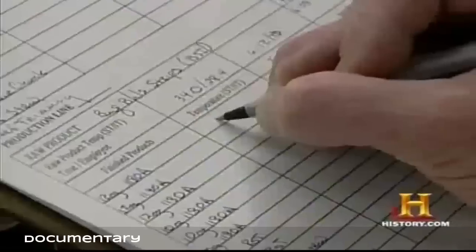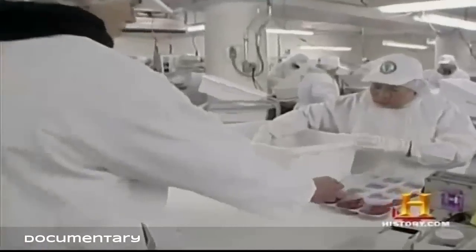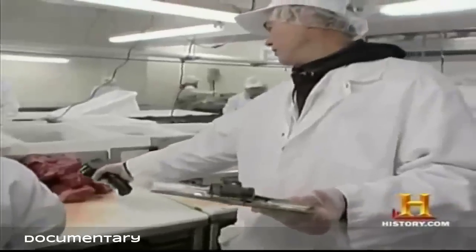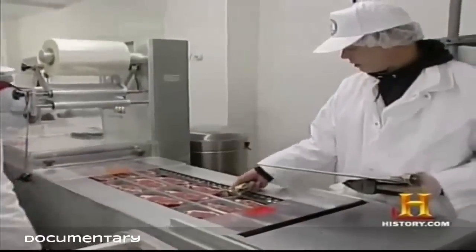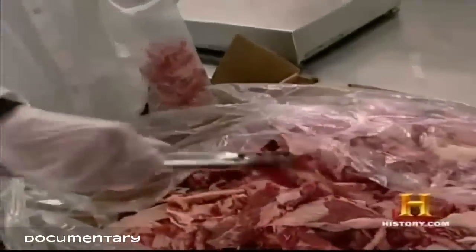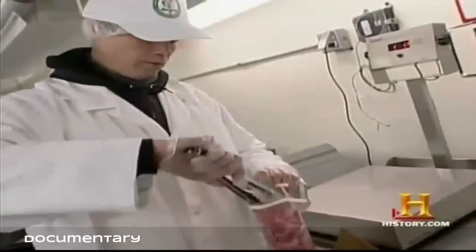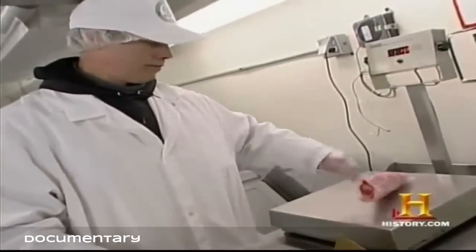At Great Western, processing area room temperature is taken 3 times a day to ensure a 40-degree environment. Meat products are sampled for temperatures every 30 minutes. And each day, random samples are trimmed from packed boxes and sent to a USDA lab for pathogen testing. Since the government has started testing for E. coli, it has dropped dramatically. Products that I have coming in-house, I have never tested positive for E. coli.